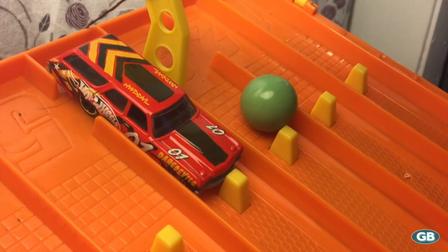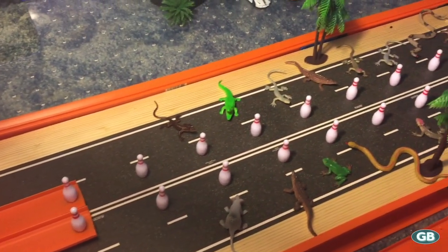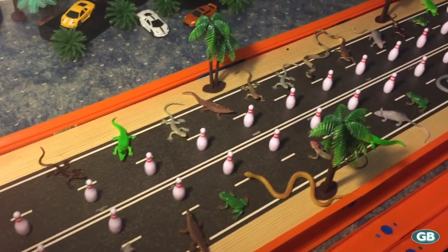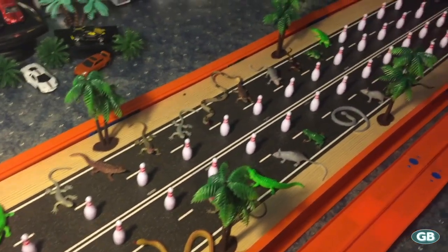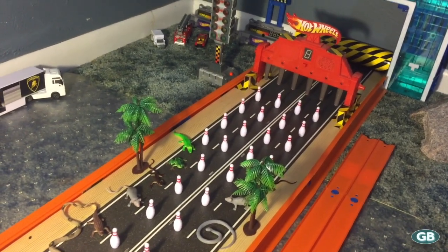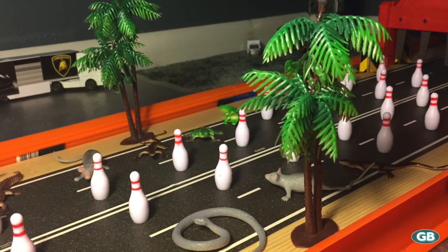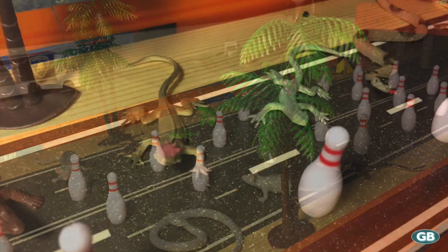Every car will get one pass with the bowling ball. However many pins you knock down is how many points you get. If your car just so happens to make it all the way to the end and through the finishing gate, whatever lane gets triggered, whether it's your car or the bowling ball, that many points will be added to your score. With 40 pins and 6 on the finish gate, a total of 46 points are possible.